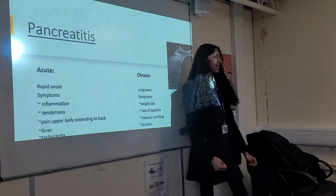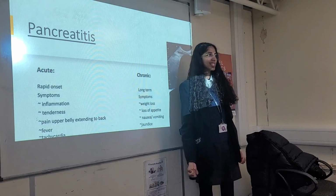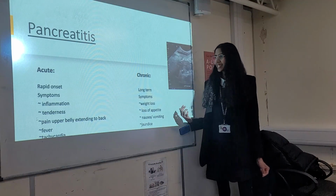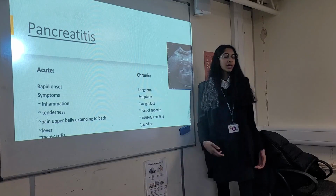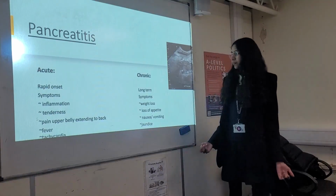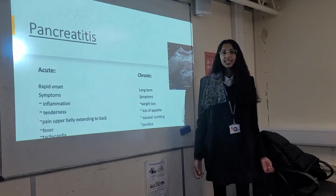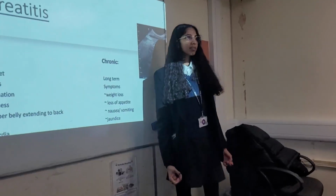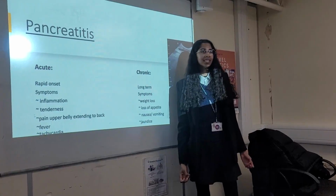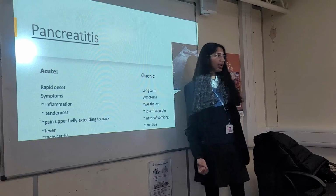So, pancreatitis. The suffix itis means inflammation. You can get so many different types of itises. You can get acute pancreatitis or chronic pancreatitis. Chronic is long term. It will end up with a long-term deterioration, it's not going to get better really. You get weight loss, jaundice, nausea, vomiting. Acute pancreatitis is short-term. It usually ends up getting treated, which is always good. It could result from surgery, as I mentioned before. You'll get tenderness, pain, a fever.